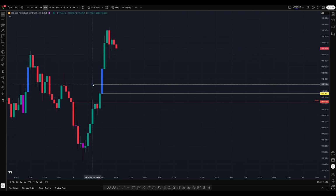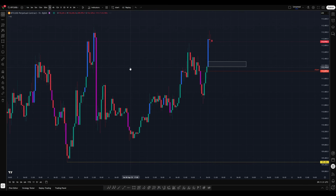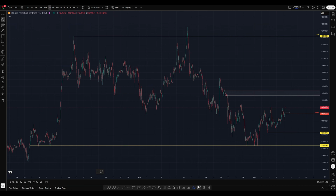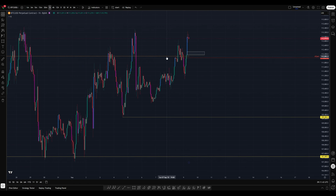So at this point, I think that if we take this area from $112,300 towards the open of this imbalance, which is also an hourly imbalance, I do believe that this would be a pretty interesting area for the day. And on top of that, of course, if we go back to that big volume profile, we will have the value area low just around this area. So today, to me, that would be the big support.